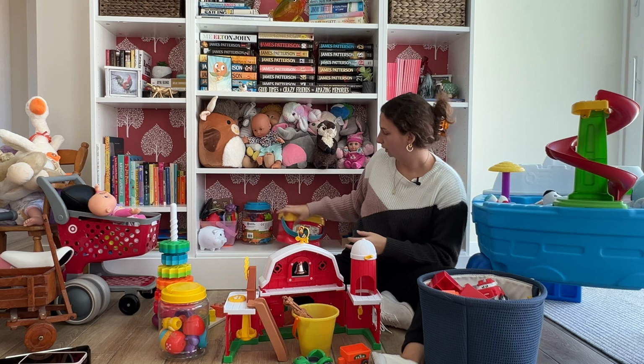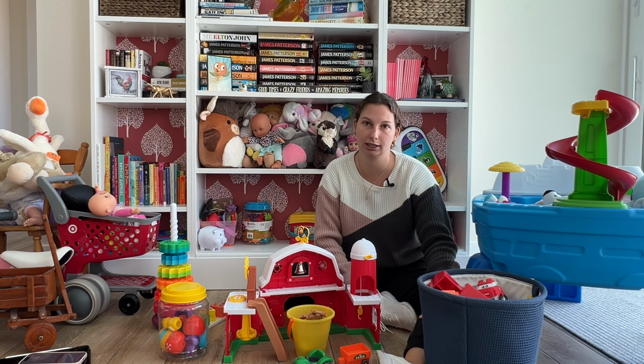But all of the puzzle pieces go back to the correct puzzles, and you can have the kids do this so that you can teach them how to put their toys away properly, so that when they go to play with them again, maybe when you're not there or as they get older, they know what goes with what. Because again, clutter can be confusing and overwhelming for kids at a young age.